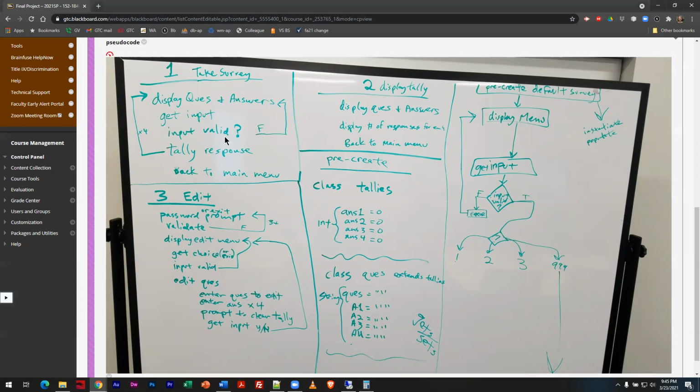You check to see if that input you got is valid. If not, display it again. If it is valid, then you tally the response. You just add it to a variable basically and go back to the main menu. Next person is ready to take the survey, right?